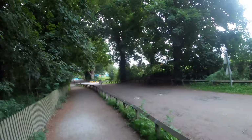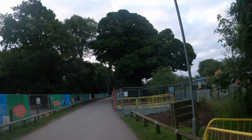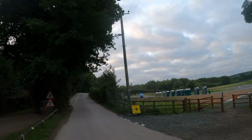As you can see, at the time of filming there's building work going on. They're just knocking down the old visitor centre and putting up a new one. Great place to come with the family. There is a restaurant, toilets, ice cream, everything you'd want. If you're visiting in the near future, fear not, there are still car parks, toilets, and of course, an ice cream van.